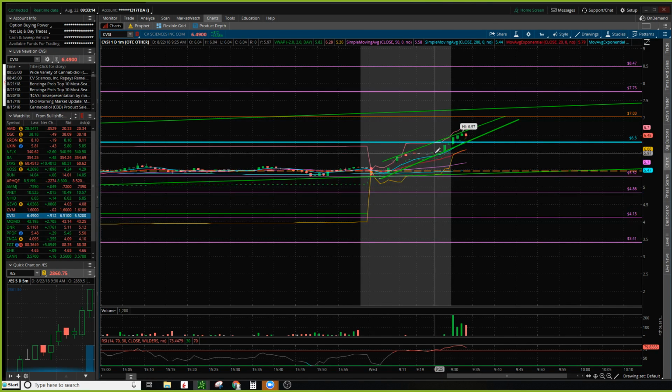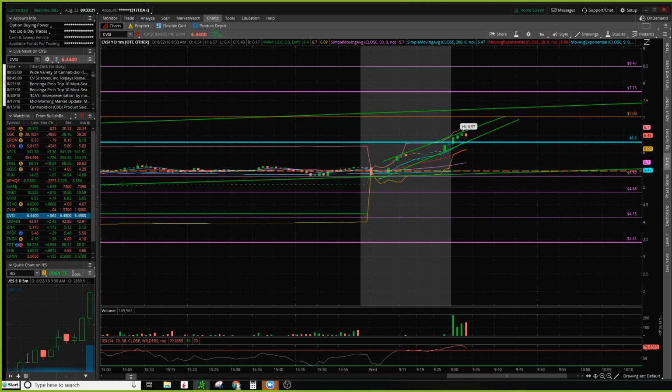This currently has the nicest up channel that I'm seeing beyond KO. Well, KOSS still doesn't have the volume, so we're going to wait for the volume. So look for a little pullback here, at the very least. Hit the top of that channel. That's very normal.